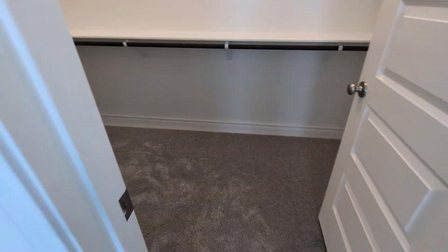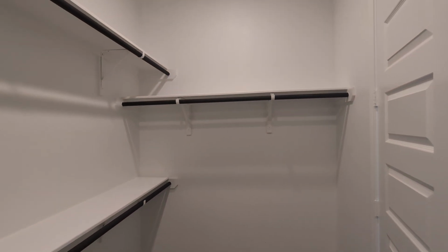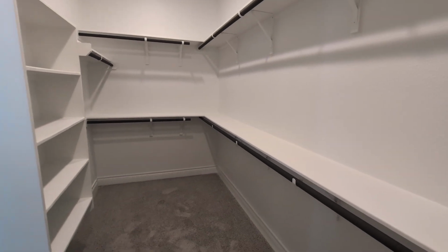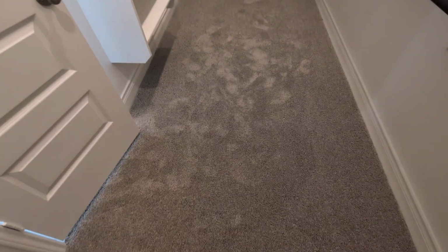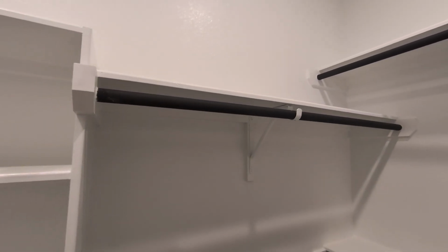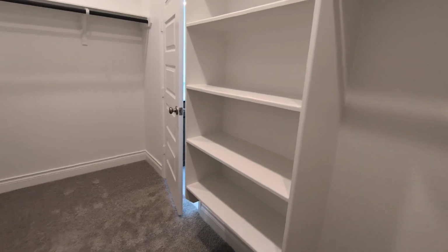Big, huge space. I'm going to walk in here and you're going to see how much space you have to hang your clothes. So you've got all this space, and you've got the above shelf and hanging rod. And then it's kind of L-shaped. Plus you have this set of shelves as well, and just big floor space. And again, tall. So if you have tall boots or boxes or whatever you have, you can put them right up there if you need to. And then you've got these standard size shelves here.